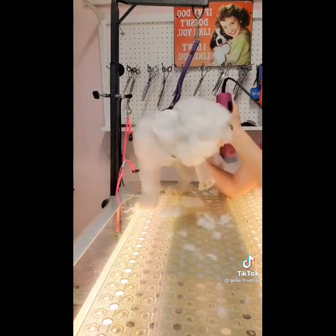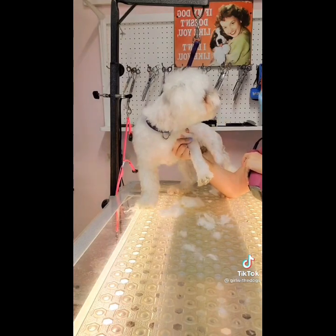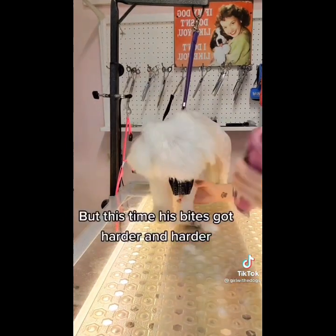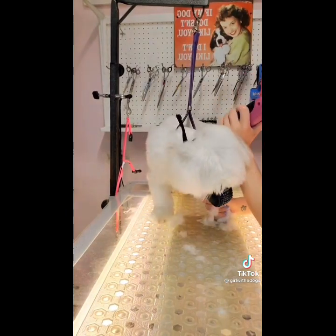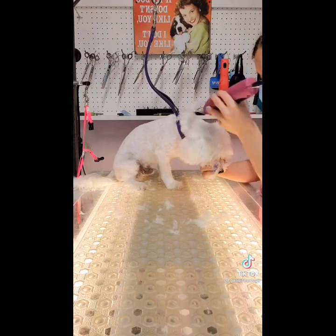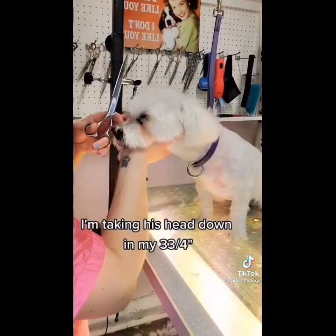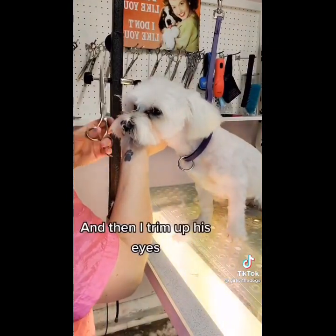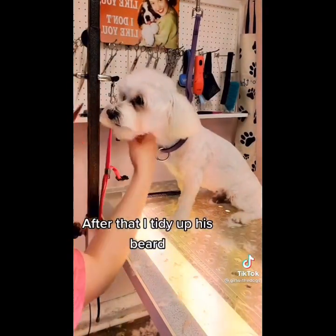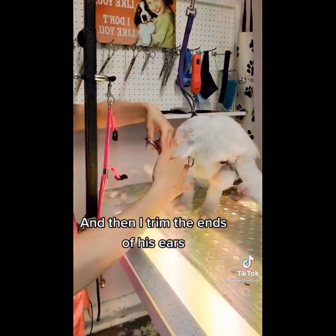You're being mean. Hey! Ow! That was a good one! But this time, his bites got harder and harder until it was not safe, so he has to wear the muzzle. I'm taking his head down in my 3 3/4, and then I trim up his eyes. After that, I tidy up his beard, and then I trim the ends of his ears.